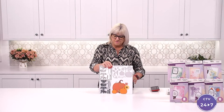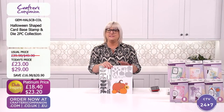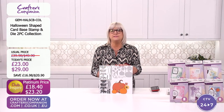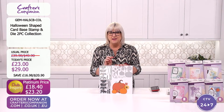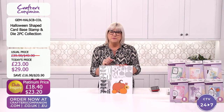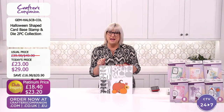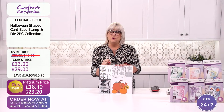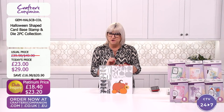Right, we're going to go on to something that I absolutely loved this year. I've never seen anything like these before, and I think they're absolutely gorgeous and really good fun to do. These are like a creator card die, so they create the actual cards. You can make boxes, cards and toppers out of these. They're just going to be amazing to use, and you're getting lots of dies in here. We've got a great price for you tonight in our Craft Vault. Platinum price, under £20 in the UK: £18.40, or $23.20 for our US viewers.